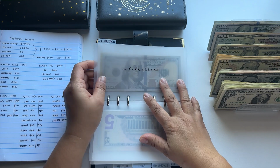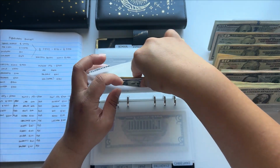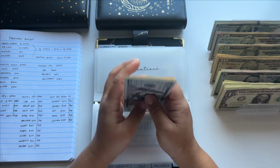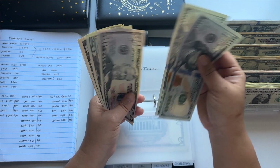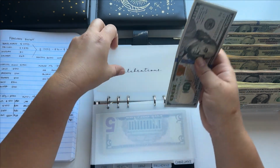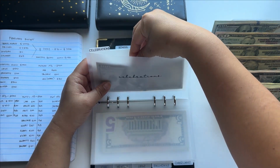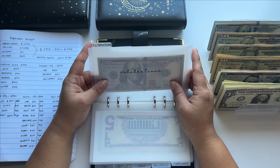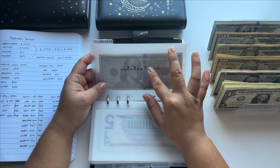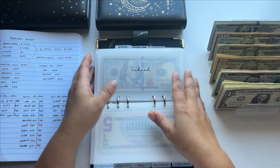All right, next is celebrations, and this is getting 60 for the month, so 15 a week. So that's a 10 and a 5. And now we have 100, 250, 70, 85. So 285. I will be pulling money out of here because I did buy my cousin a birthday gift. Her birthday was on the 30th of January. And then today we're actually going out to dinner, so we'll be using some of this money as well.